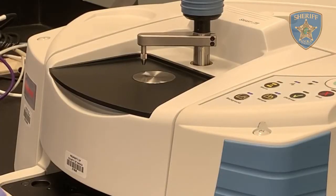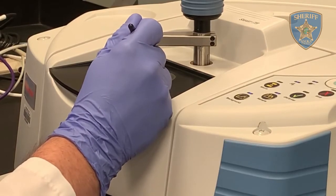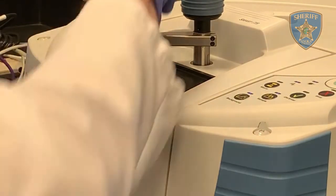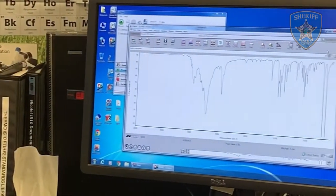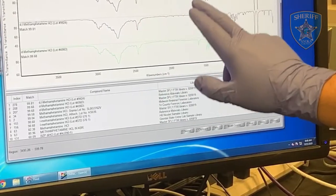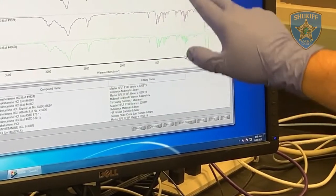One of the identification confirmatory tests that can be done is on the Fourier Transform Infrared Spectrometer. This device will shoot a laser through the substance and then measure the amount of light absorbed by the sample. Using predetermined algorithms, this machine will use the data to present a picture of information, which again can be compared to known samples of drugs.